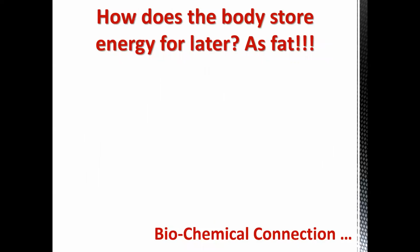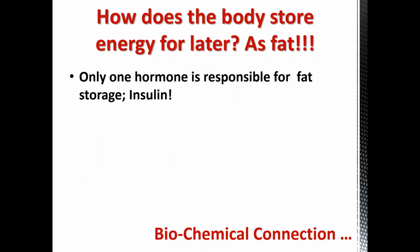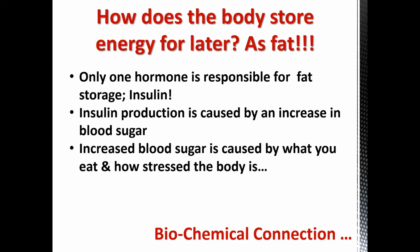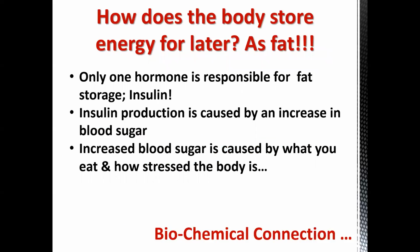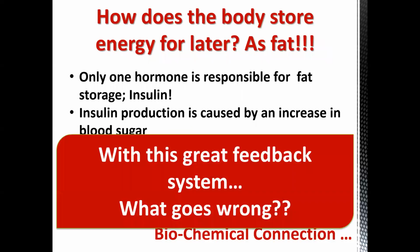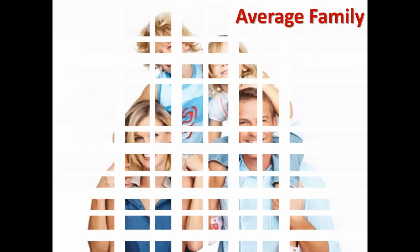So how does the body store energy for later? As fat. Only one hormone is responsible for fat storage, and that's insulin. Our insulin production is caused by an increase in blood sugar, and increased blood sugar is caused by what you eat and how stressed the body is. With this great feedback system, what goes wrong?